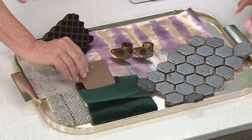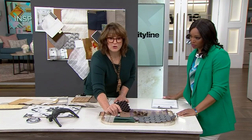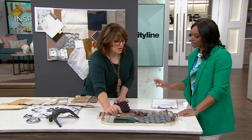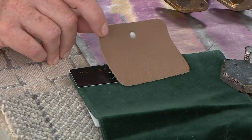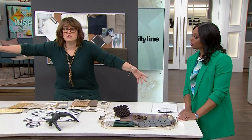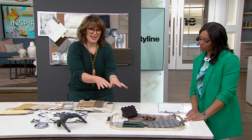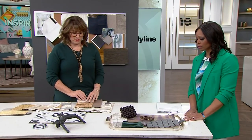But what I want to point out in this scenario is that this leather piece you see here represents the sofa. Look at that teeny tiny little tile. What you need to be aware of is when you actually put that leather on the sofa, it's huge. It's a huge sectional. So all these other things need to be looked at in scale. That's one of the issues.